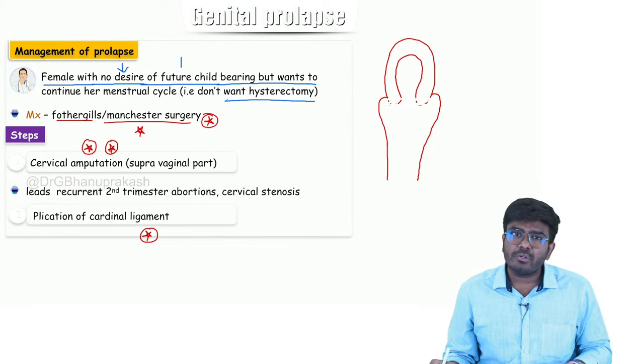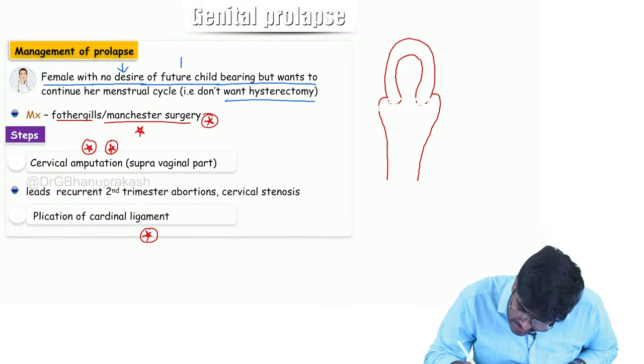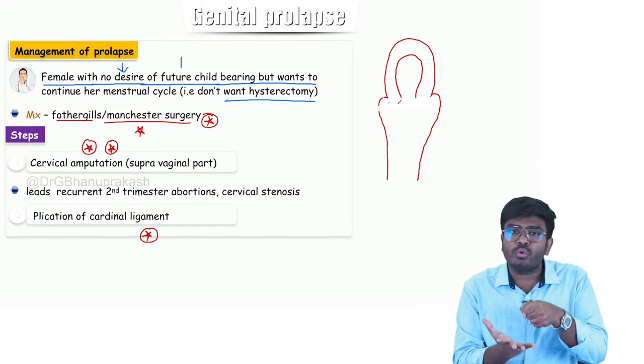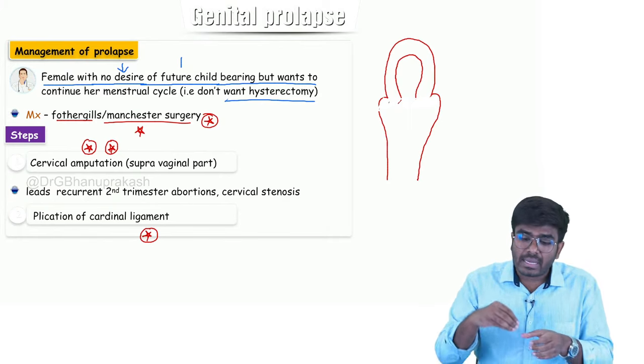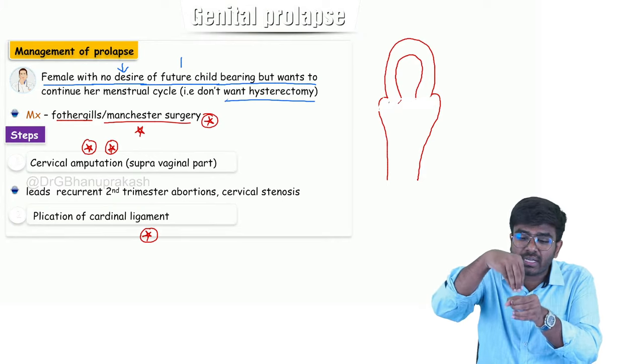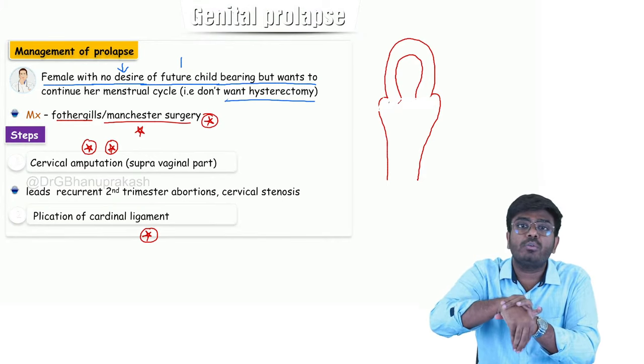So, what will happen whenever you do amputation? Definitely, there is going to be inflammation. That inflammation heals by scar formation. So scar tissue is going to form. Now, this scar tissue, this fibrous tissue, is going to act as a barrier. It will prevent the uterus from falling down. The uterus cannot come down into the vaginal canal.